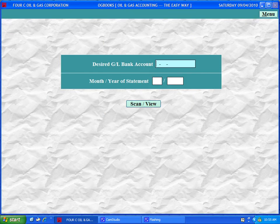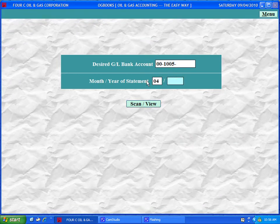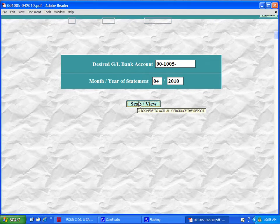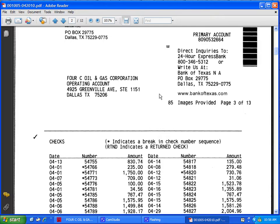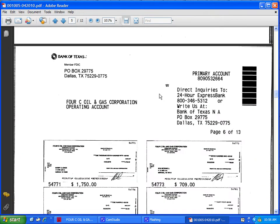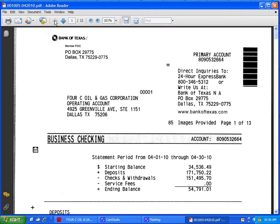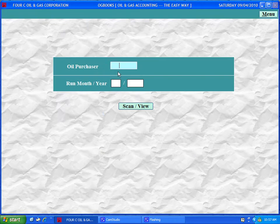Bank statements. Just select the desired bank account, type in the statement month and year, and there it is. Oil run statements.